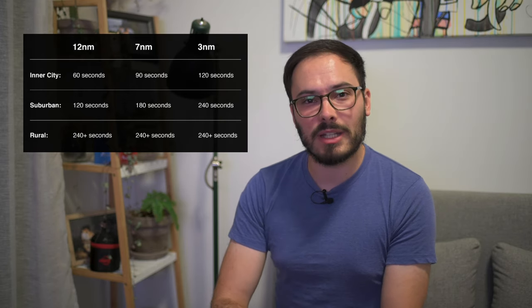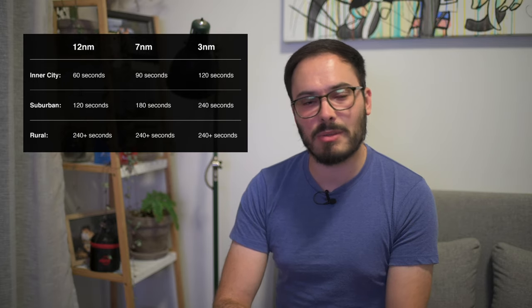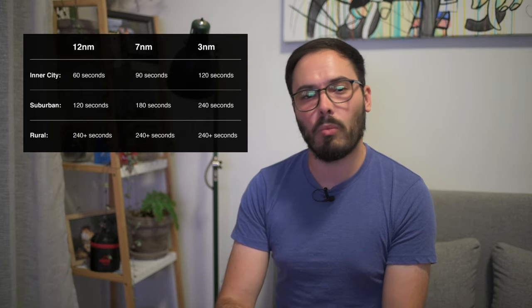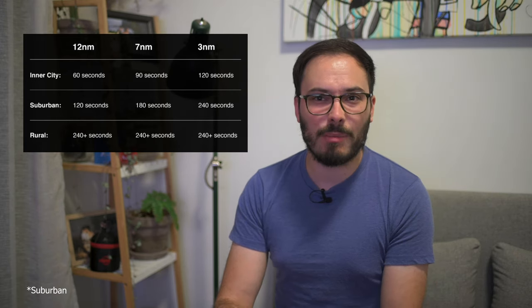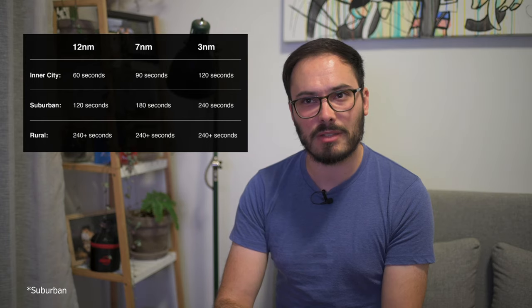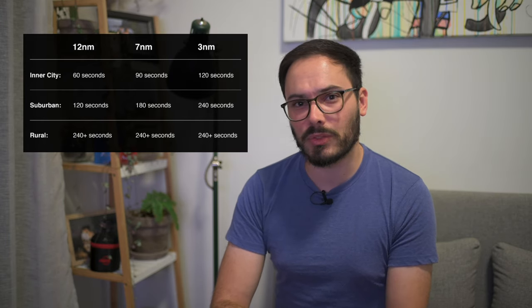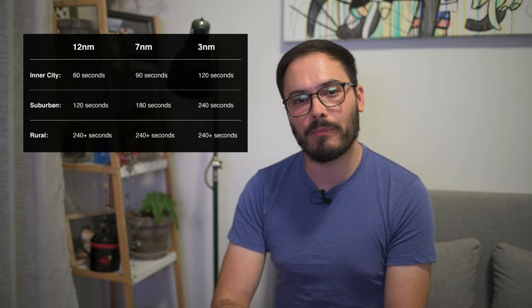So, if you're in an inner city environment, then between 60 and 120 seconds, depending on your filter width, will expose nicely for you. If you are in an urban environment, then you may want to increase that from 120 seconds to 240 seconds. And if you're under some nice rural skies, then you will want to take 240 seconds or more. And that's it. That is the cheat sheet.